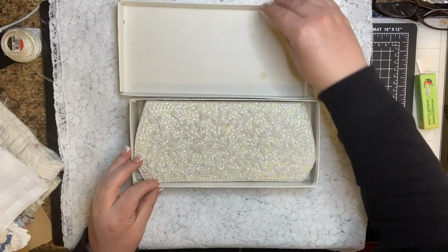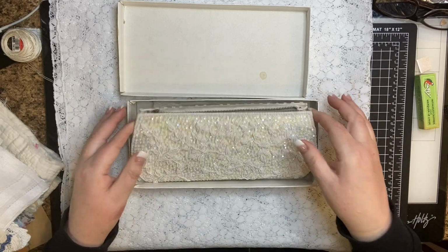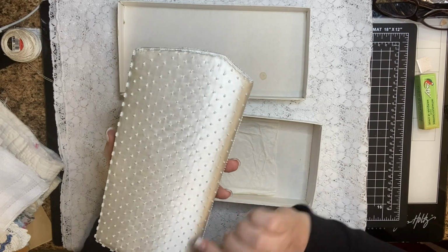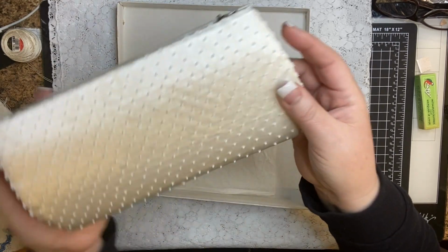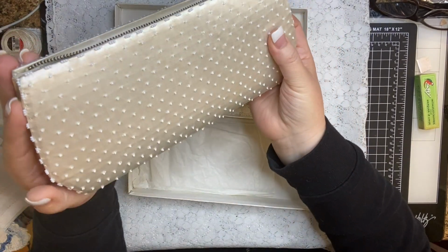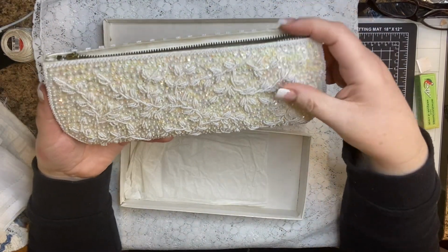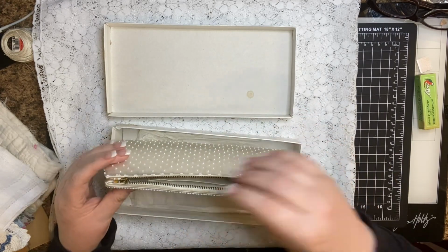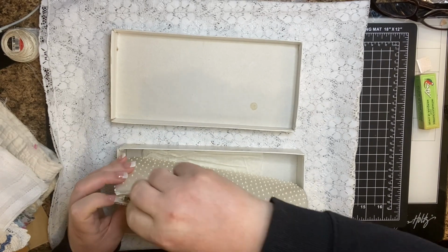And then I turned, and in one little corner on a shelf was this absolutely beautiful vintage clutch. It's got this beautiful pearlescent satin on the back. And look at all the beading. It's just really pretty. Isn't that lovely? So I picked this up for her. It's in really great condition.